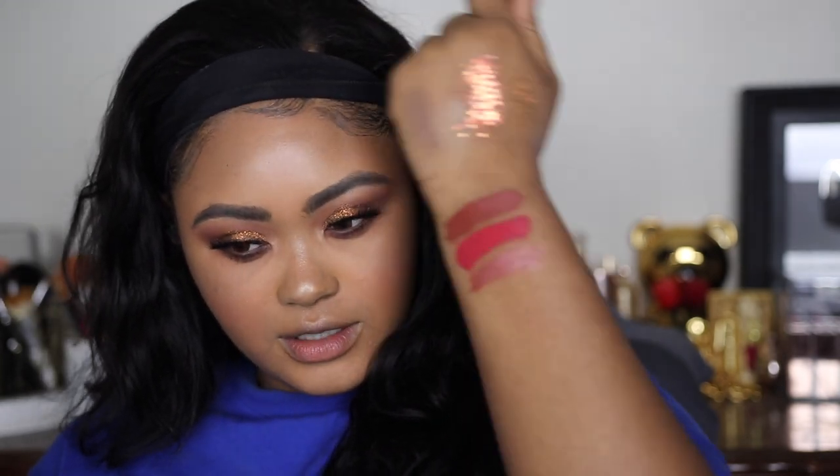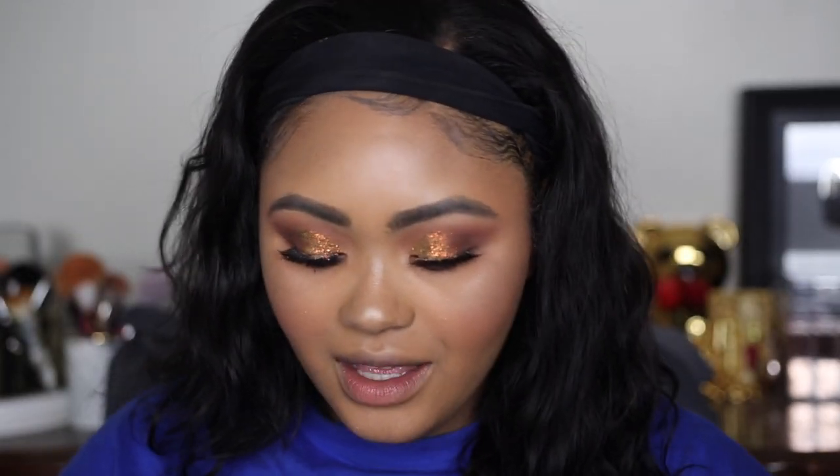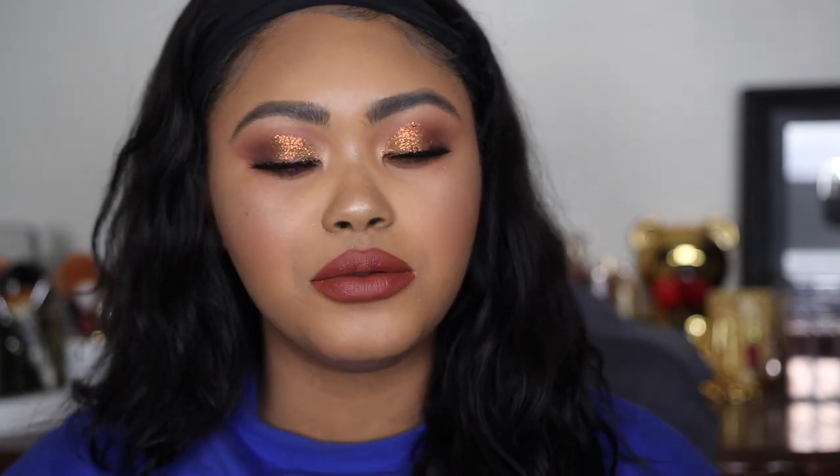Isn't that beautiful? It's like a brown rose gold. As you may have noticed by my dismissive nature, the red one, I will not be wearing it today. We're gonna go in with our satin brown. That is such a unique brown color because it's leaning like a very dark terracotta as opposed to like a straight up brown. Then with our gloss, this gloss has a little bit of like a metallic finish.